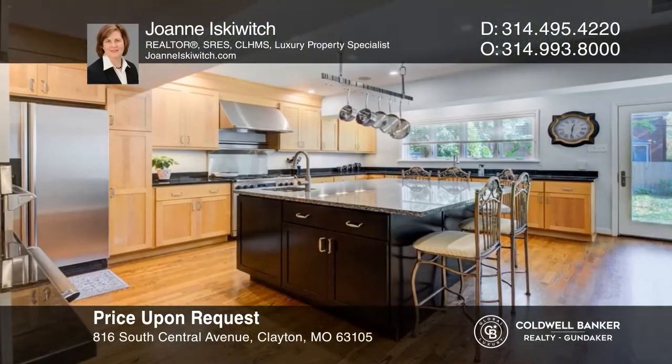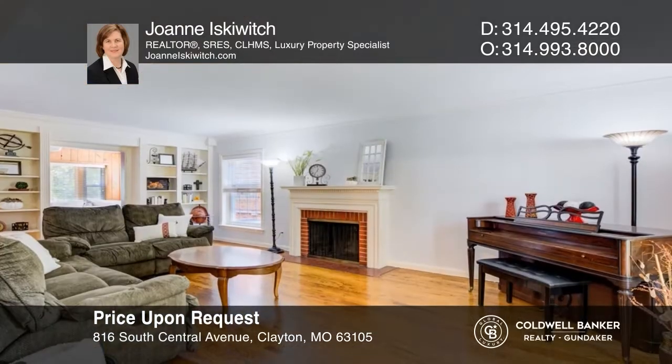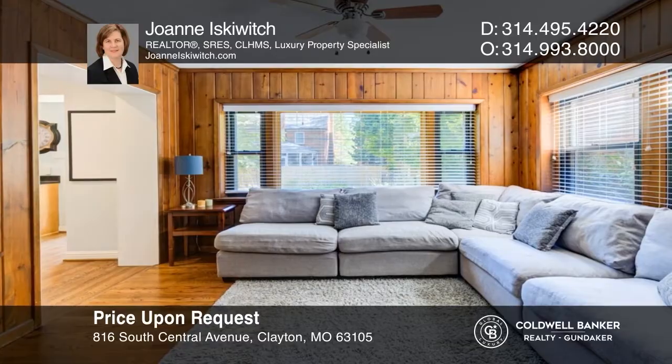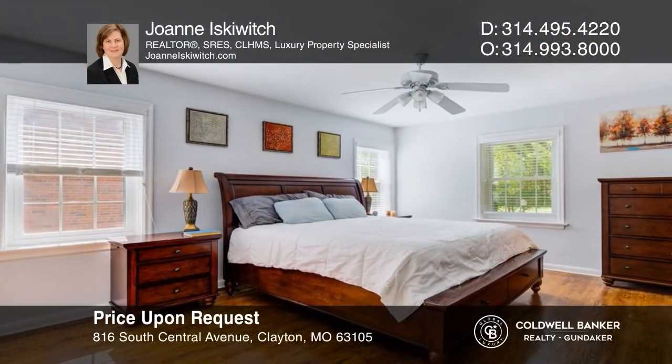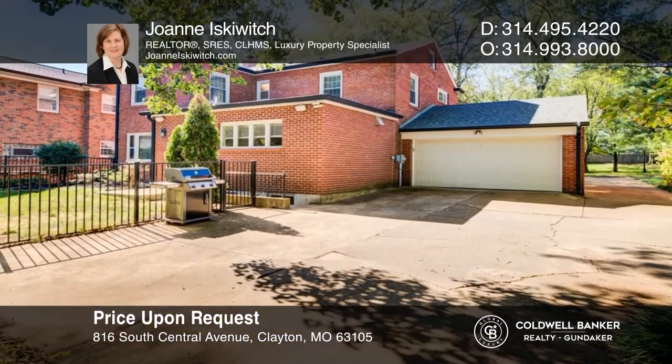Welcome to this colonial-style Clayton home on a pretty tree-lined street. Fall in love with the huge chef-quality center island eat-in kitchen. The living room has a fireplace and opens to the family room. The second floor has a master bedroom suite. Has a 2-car garage and a backyard with plenty of room for entertaining.